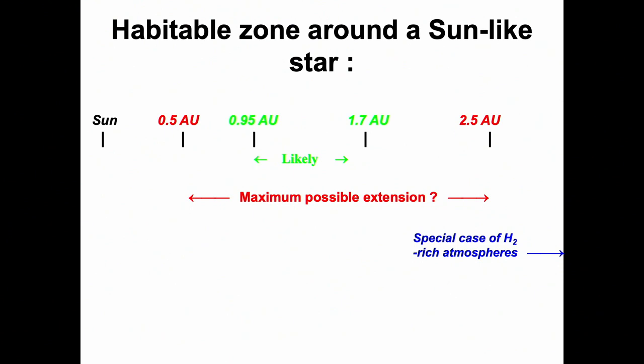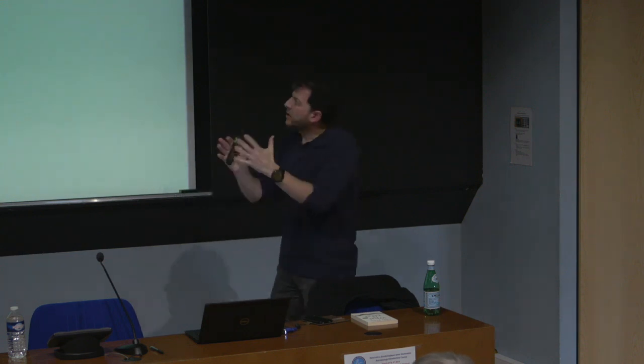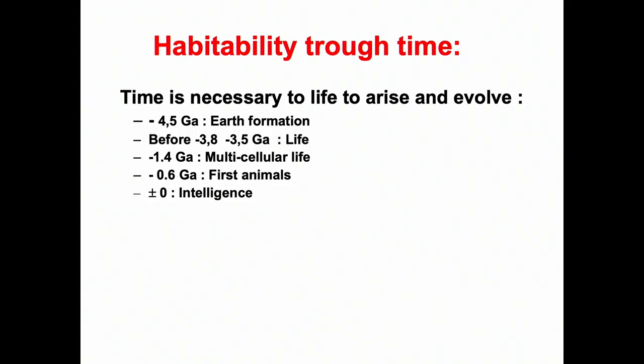On the opposite, if you're around there, you need some greenhouse gas, and beyond 1.5 AU, 1.7 AU, you have to assume something special, either a special greenhouse effect by clouds or some help from hydrogen. Now, this is for the sun today, a sun-like star. Of course, habitability can evolve through time. And time, of course, is very important. So that's a very standard plot, but time is necessary for life to arise and evolve.